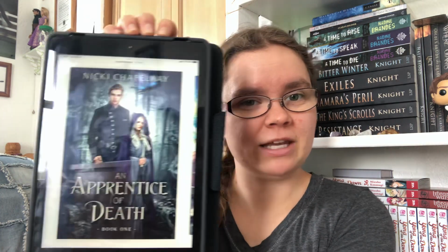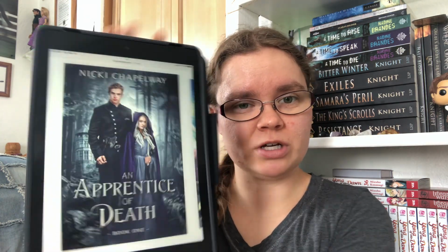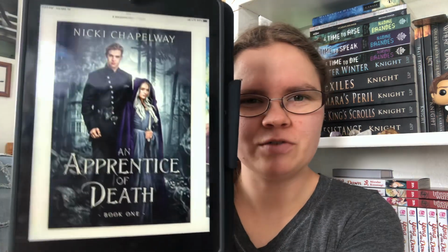And the first one I have here is An Apprentice of Death by Nicki Chapelway. This is the first book in, I honestly don't know what the series is called. Is it just called An Apprentice of Death? I have no idea what the series is called, but the cover is really gorgeous. I really love it. I got an ARC of this book in exchange for an honest opinion, and I loved it.